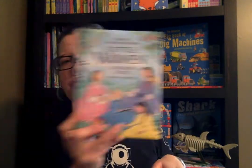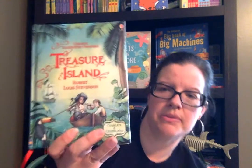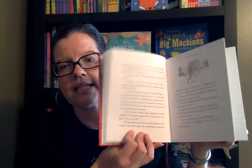Okay, so we have Wizard of Oz. I'm just going to show you some examples. Wizard of Oz, Little Women. These are some great books. Treasure Island, and A Christmas Carol. These are ones that I have. Okay, those are the Illustrated Originals. Again, just a peek inside this one, shorter text but illustrated, and they are unabridged.